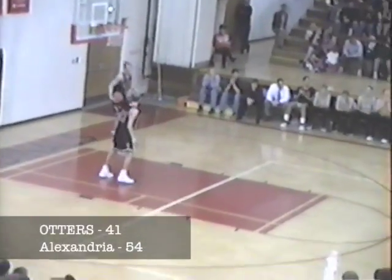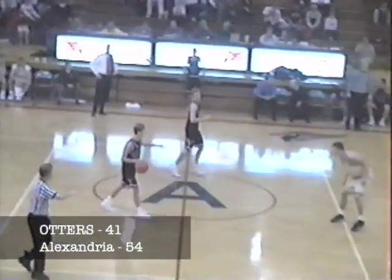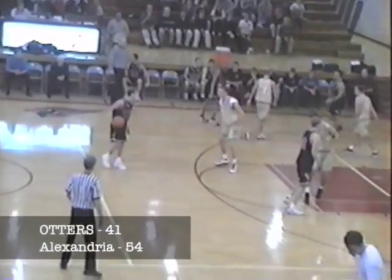We do not have to even take a shot now. We have the 5 quick players, and they have 4 big players. We can just take our time. 54-41. Cardinals with the lead with 6:23 to play.